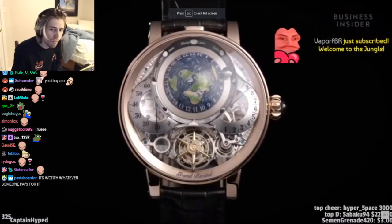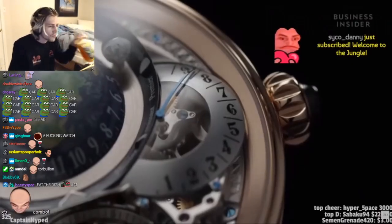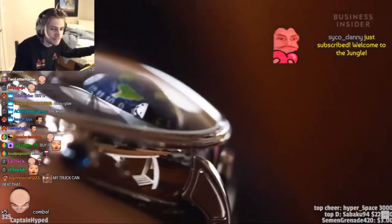The watch comes in two different versions, and the difference between the two is pretty much restricted just to the case material. The $460,000 version is in red gold, and the more expensive $500,000 version is done in platinum.